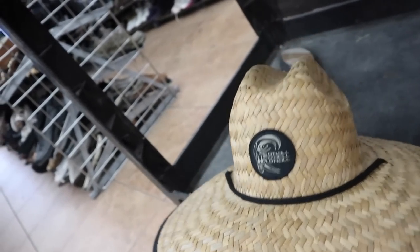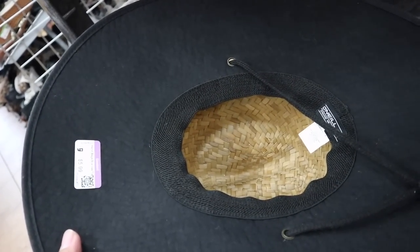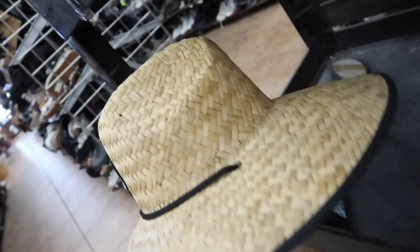Okay, back to this hat. It is an O'Neill hat, so it's made for the water. It's not in horrible shape either. I mean, there's this little broken part right here. Oh no, that's gonna just start ripping out. Okay, nah, I don't wanna buy it just for it to fall apart in a day.